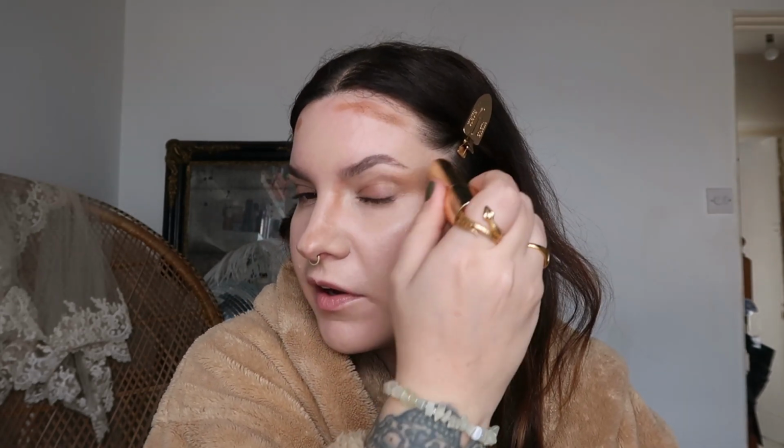Two more steps and we're done. Bronzer. This is the Merit bronzer in the shade Leo. I've been liking it. Even though it's in a stick form, it's not too sticky and icky. I like to do a bit on the eye, on the outer corner, just to really lift. So it kind of looks like a bit of eyeshadow.